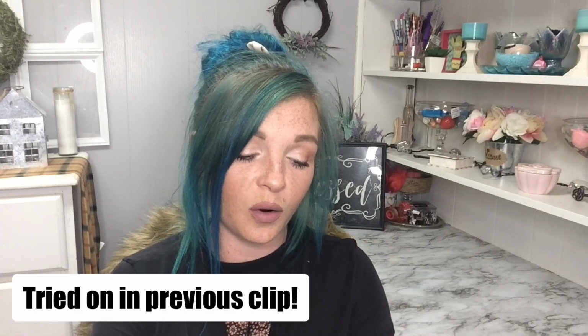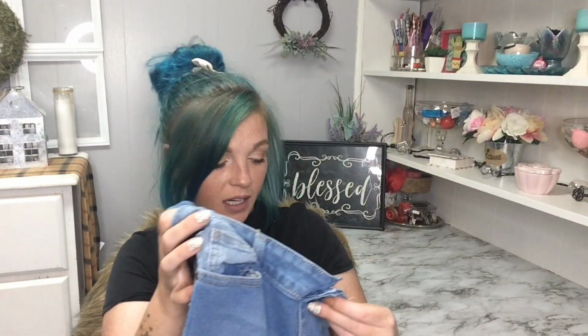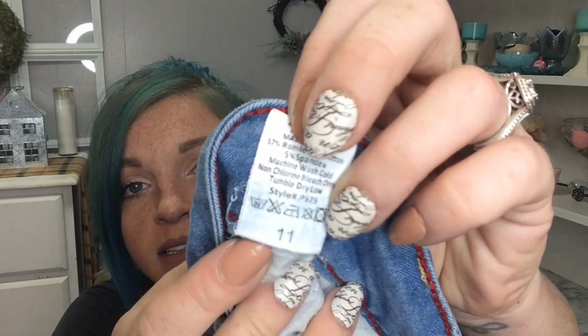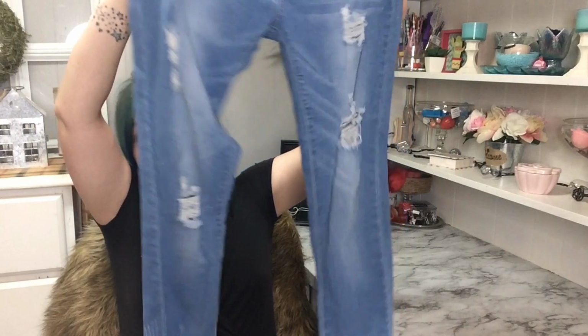And then I also found these jeans, Roma Studio, R-O-M-A, I don't know, guys. I suck at pronouncing stuff. They are in a size 11. Can you guys see that? Size 11. I'm hoping they'll be a little bit big on me and loose or just fit me good. Oh, I smacked myself in the head, but the ends look like this, and I just really like that.